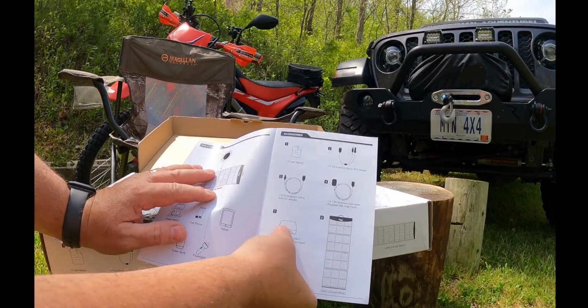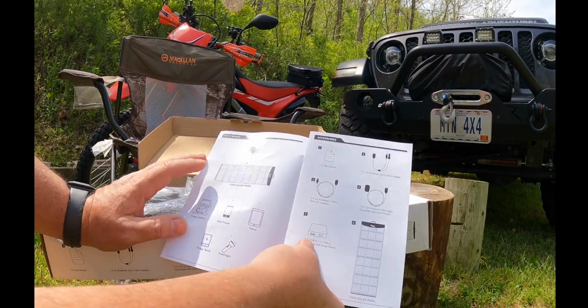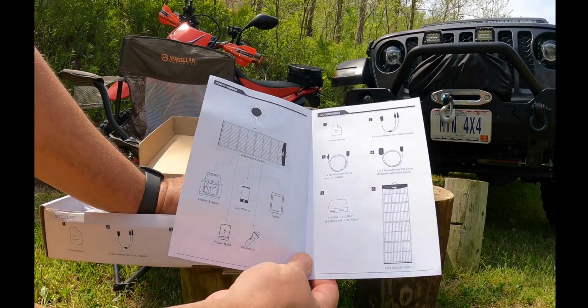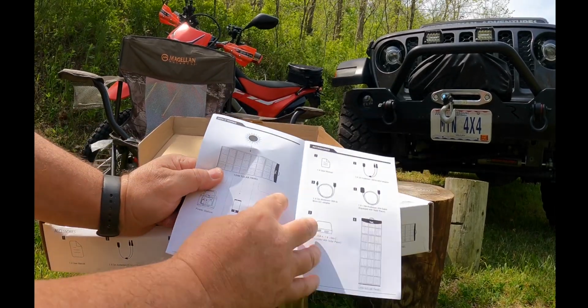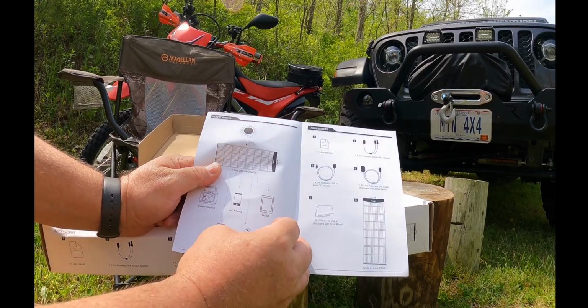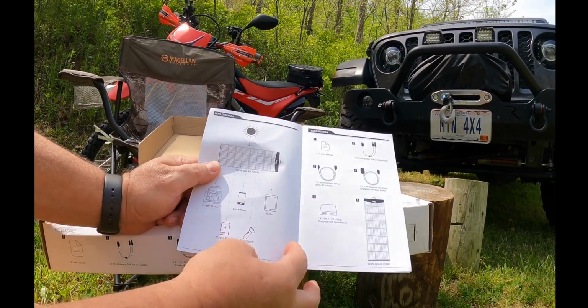So this is what's on the back of the panel itself, the connection type, and it shows just this panel alone without even using the battery backup. You can hook this stuff directly to this panel, like your tablet, your cell phone, and your laptop, power bank, flashlight.